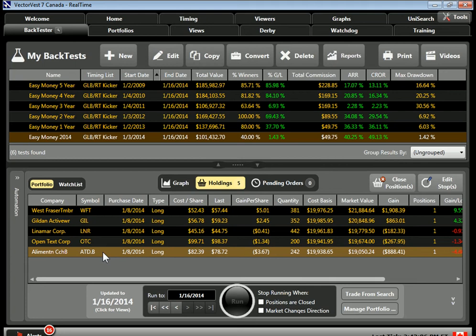And that's where the Portfolio Genius will manage a paper portfolio using the trading rules that you select. And with the help of the auto timer, the Portfolio Genius becomes even more powerful, seamlessly incorporating the VectorVest market timing system of your choice into your trading plan. With just a couple clicks of the mouse, the Genius will let you know exactly when to buy, what to buy, and when to sell. So I'm going to show you multiple ways you can do that here.